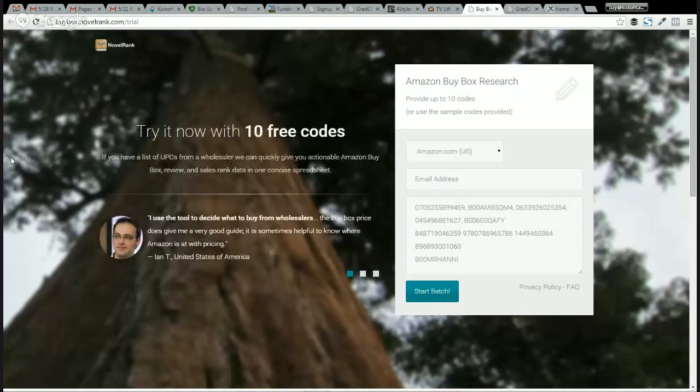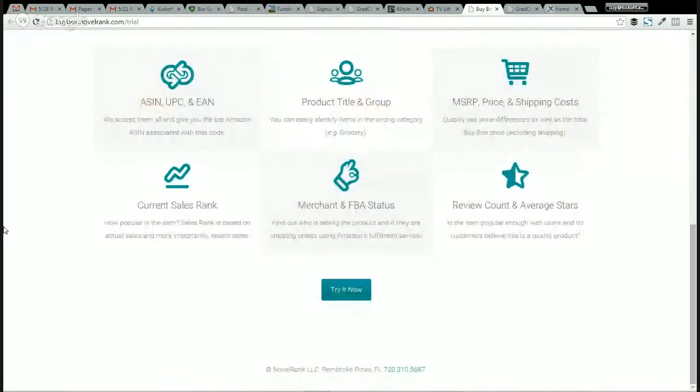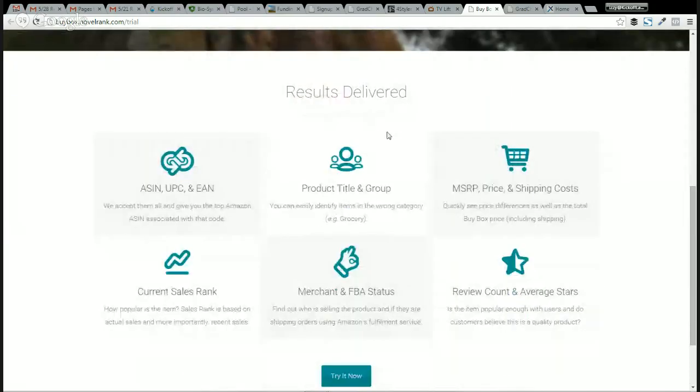buybox.novelrank.com/trial. So we were able to quickly review this page last week, so I'm not going to go too in depth on it, but I'm seeing here that it's the same concept of offering trial codes. Well, it was sample codes for products for Amazon sellers, and it's still not 100% clear to me that this is for Amazon sellers. I'm seeing that you did take our advice of placing a testimonial up here. Everything else looks great, but I'm still looking at results delivered.